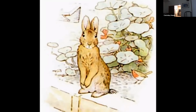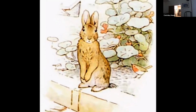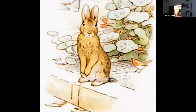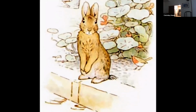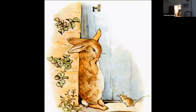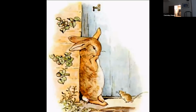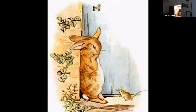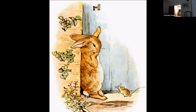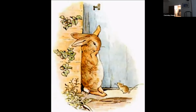Peter sat down to rest. He was out of breath and trembling with fright, and he had not the least idea which way to go. Also, he was very damp with sitting in that can. After a time, he began to wander about, going lippity, lippity, not very fast, and looking all round. He found a door in a wall, but it was locked, and there was no room for a fat little rabbit to squeeze underneath. An old mouse was running in and out over the stone doorstep, carrying peas and beans to her family in the wood. Peter asked her the way to the gate, but she had such a large bee in her mouth that she could not answer. She only shook her head at him. Peter began to cry.